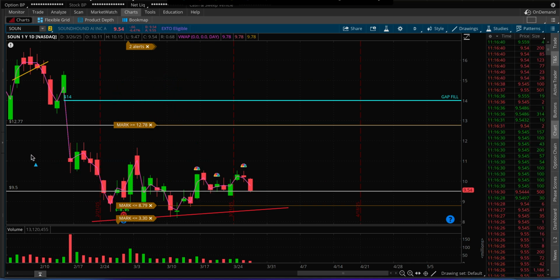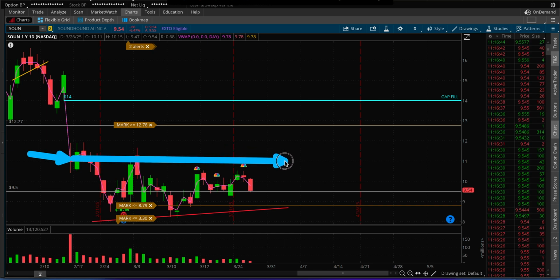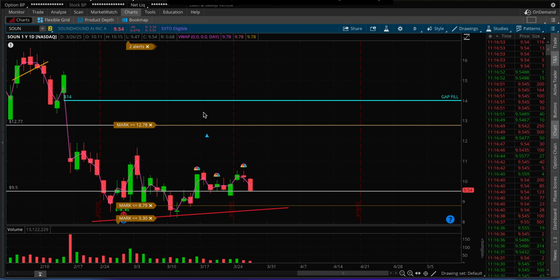And ever since, it hasn't even attempted to rally higher. So this is the reaction day after NVIDIA. And even after earnings, we haven't closed above this level for a month. So this is your upside potential. If it wants to go higher, this would be my max point. After that, I would be looking for a rollover.